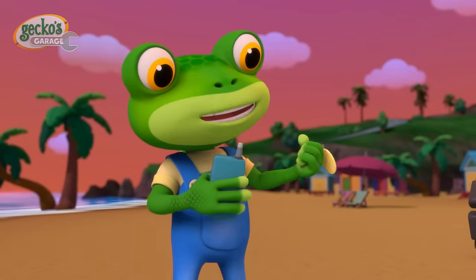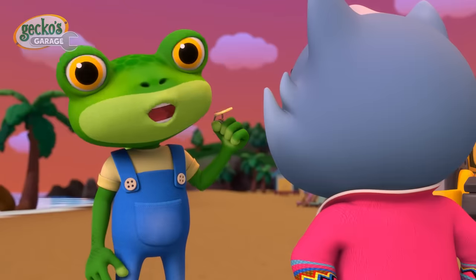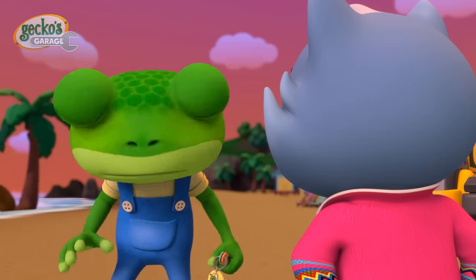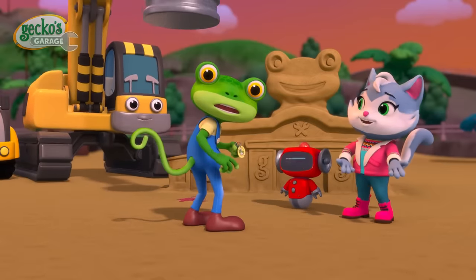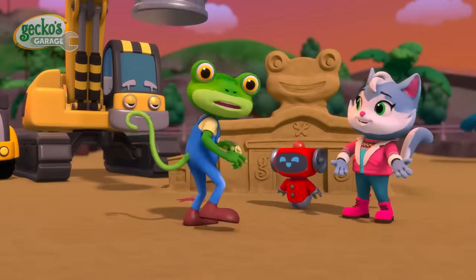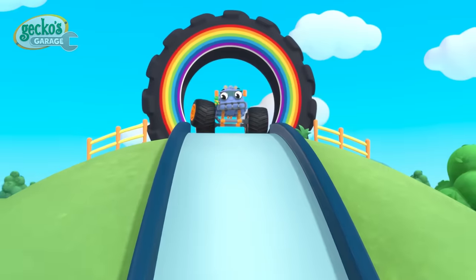Phew! We got the keys! And the sand garage is safe. Now let's head on home. Wait, where did Blue go? We might need a bigger magnet for this one. I think you're right. Goodbye, everyone.